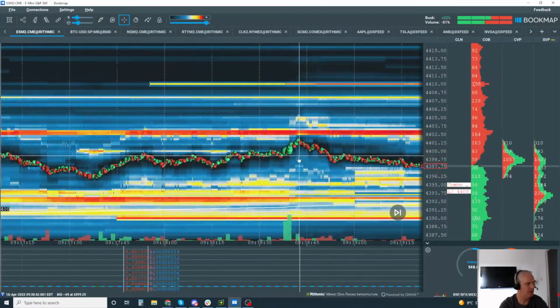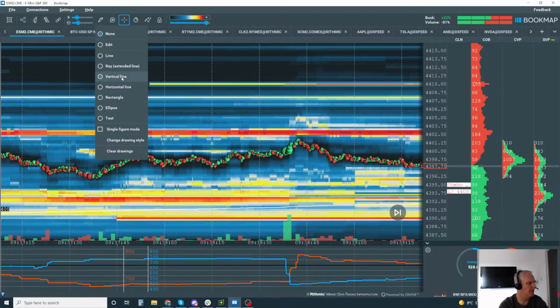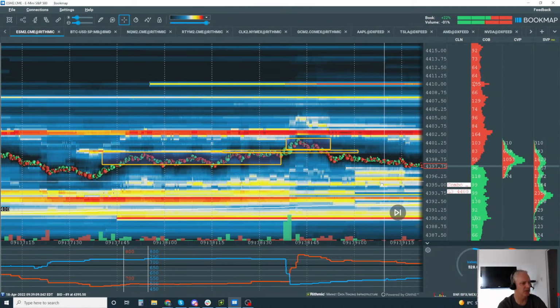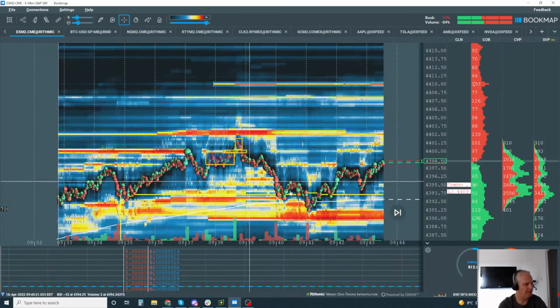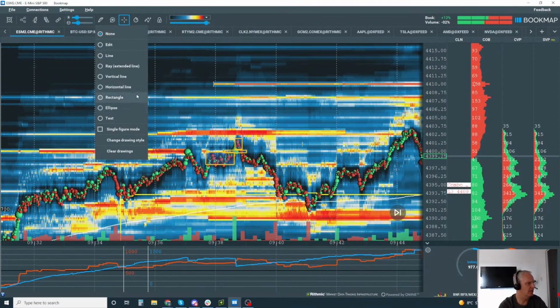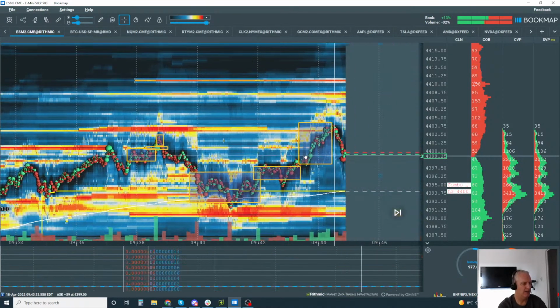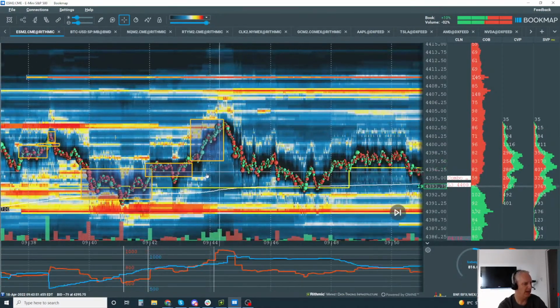Here's a micro one here, just to get the point across. Structure, breakout, and then it comes back into the structure. Here's another one here. Structure, breakout, retest, and then this one actually continued, went higher here, and then finally came back down into it.